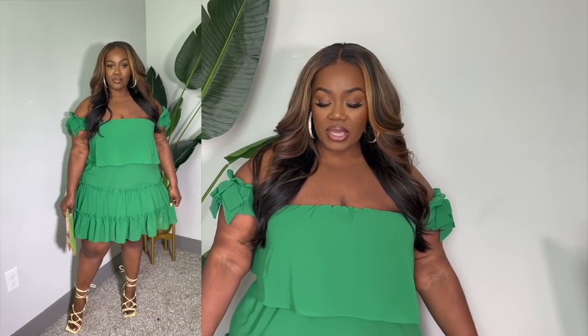I am wearing a size 1X, and I love the way it fits. It does flow, and I thought that this was great for the spring and summer season because it's flowy, it's fun, it's not fitted. This is giving me brunch vibes or just a day date or anything where you want to just look fun and flirty and cute.